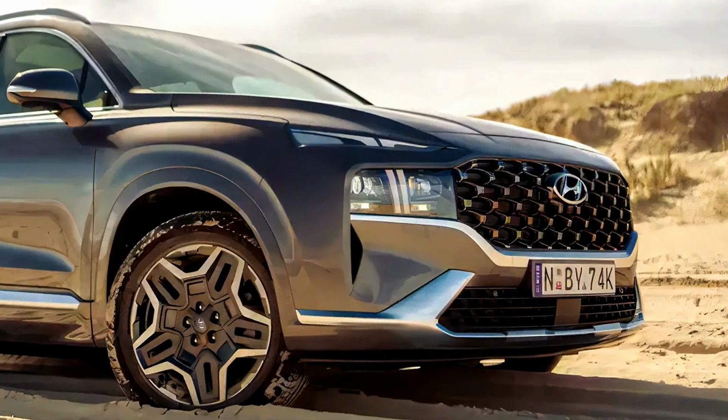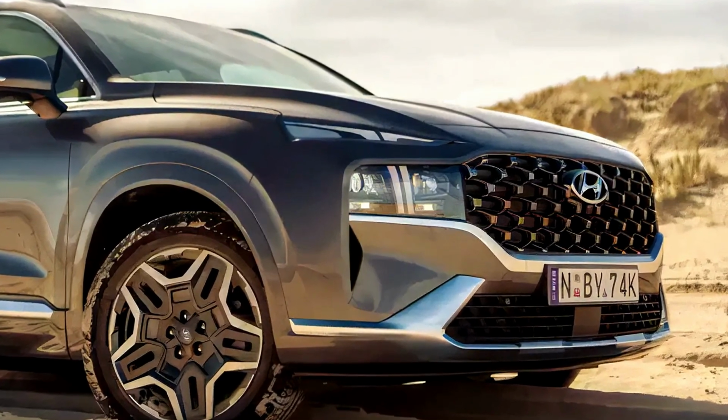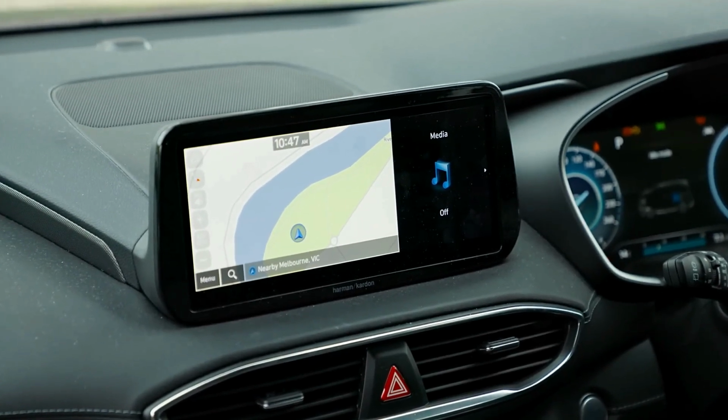Inside, the cabin is well laid out, providing a comfortable and spacious environment for up to 5 adults, with the Australian market version offering a third-row seating option for smaller adults.